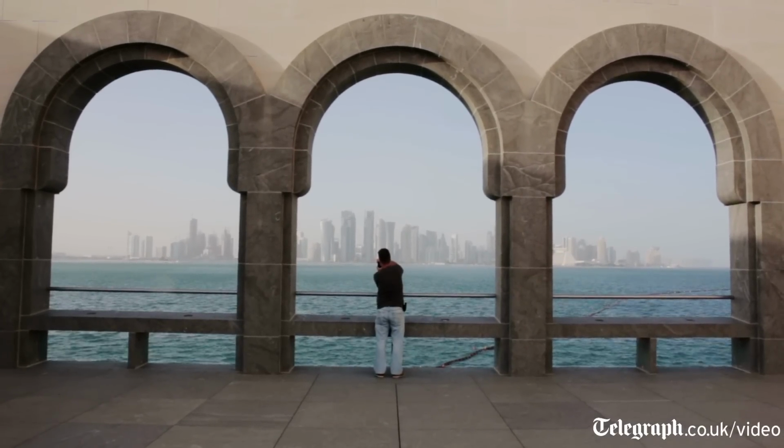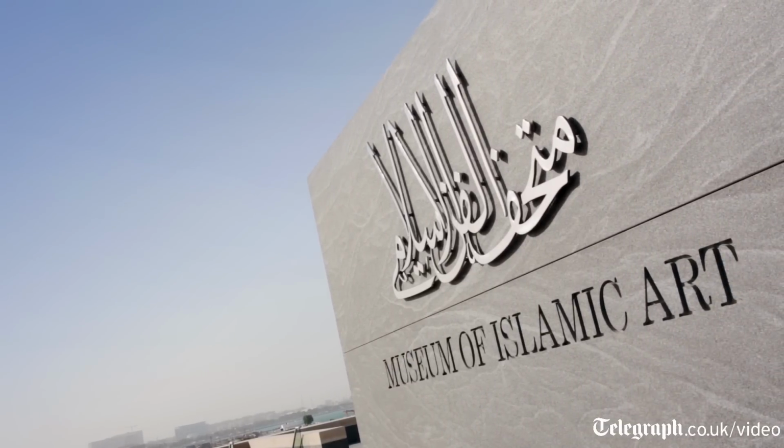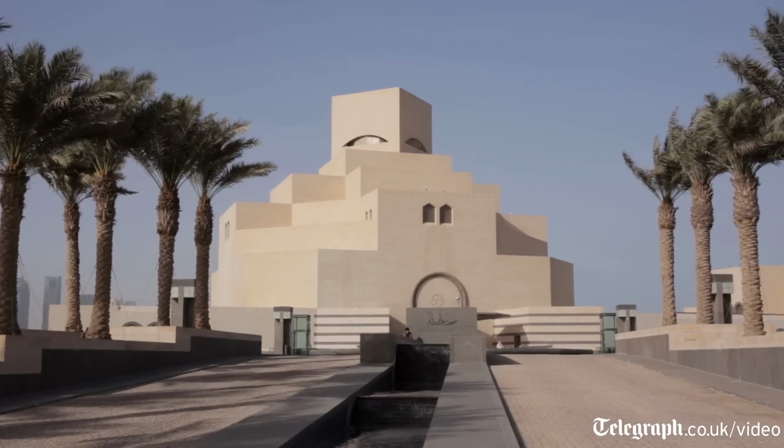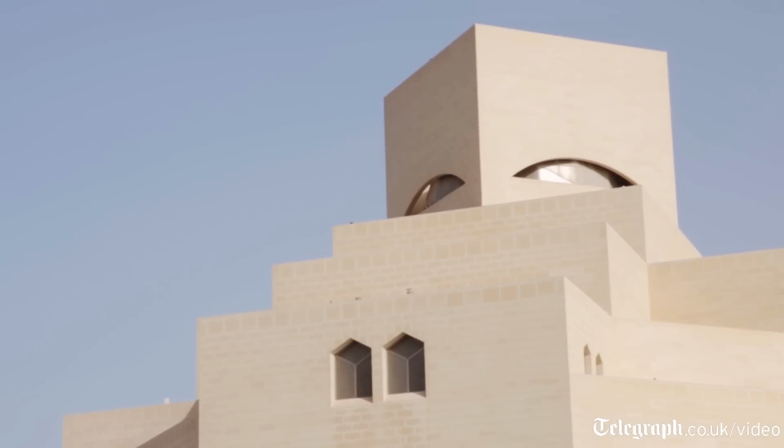For all its modernity and that skyline of thrusting skyscrapers, Qatar is very conscious of its place in Arabia and in Islam. This is the Museum of Islamic Art. The building was designed by the Chinese architect Pei. If you look at the top, there's a rather witty statement, because the two windows, those little semicircles, are supposed to look like the eyes of an Arabian woman wearing a burqa.